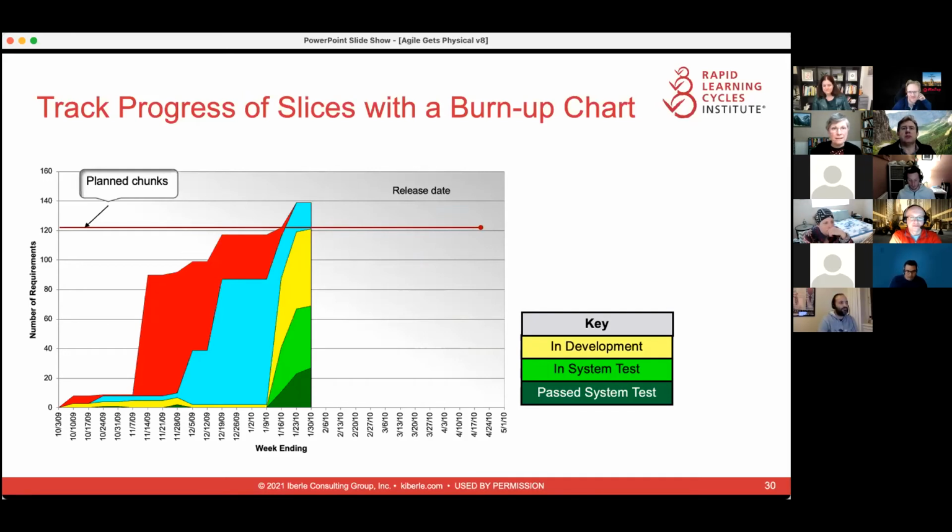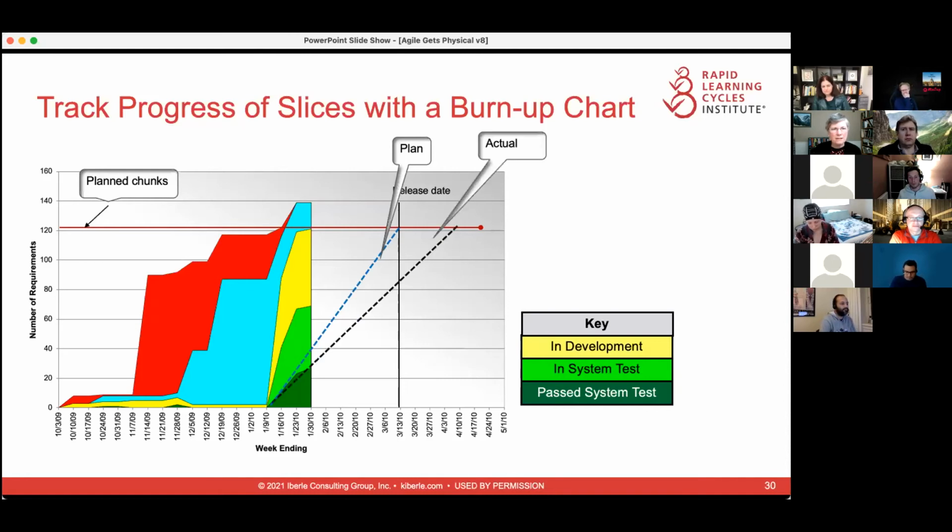And then, when's our release date? From the time we started system test, we have this many slices to do, so what's the average rate at which we have to accomplish those? All you have to do is draw lines. If we can't stay more or less on that line, we're not going to meet the release date. So you can see this project started out on that line, and by a couple of weeks in, its average is slacking off.